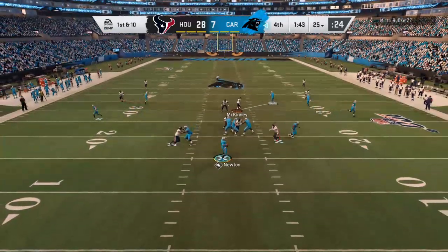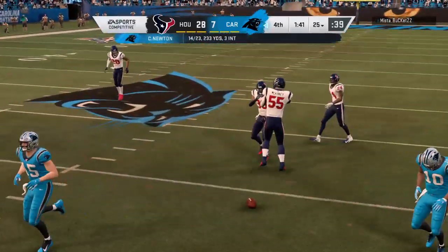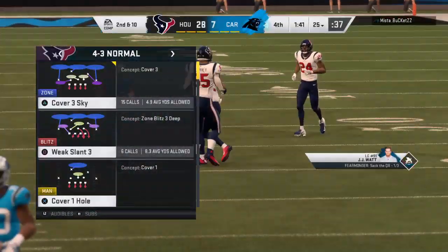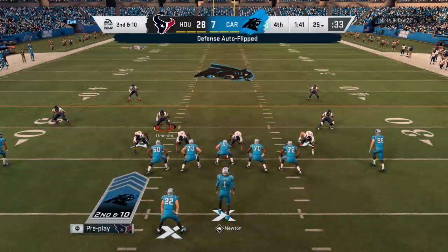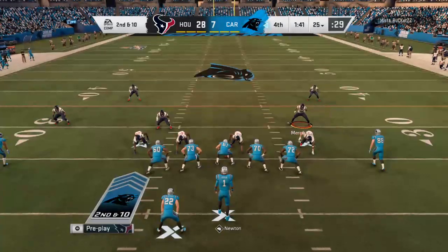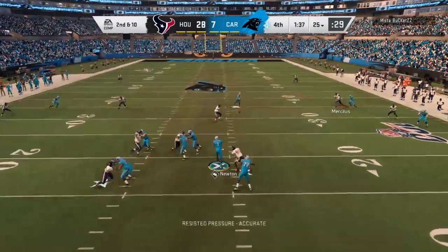Coming off the pick 6, it's Newton. And he couldn't hang on. Would have been their 4th pick of the game. Instead, 2nd down. Another wayward pass. Things started out poorly in this game, and to be frank, they just really haven't gotten much better. And all that does is embolden a secondary.